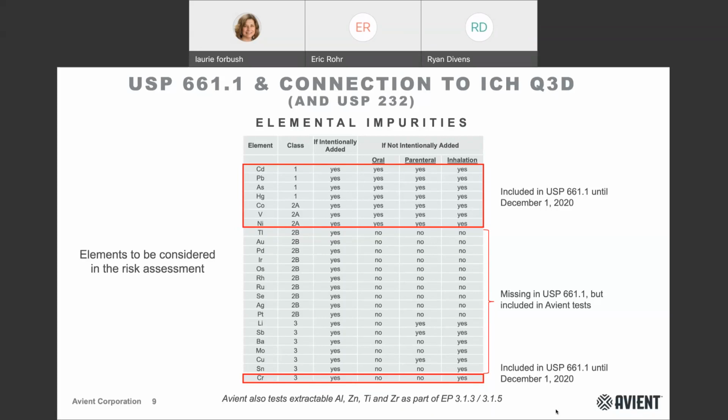USP 661.1 and 661.2 are dropping the early USP 661 heavy metal testing requirements because this is being picked up and addressed by USP 232, which is essentially equivalent to the global ICH Q3D guideline. Avient will continue to test these metals per the earlier USP 661 and complying to USP 232 ICH Q3D.